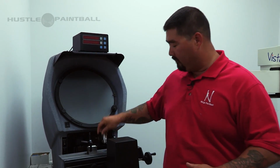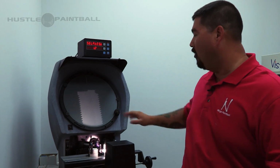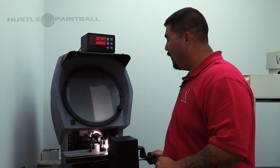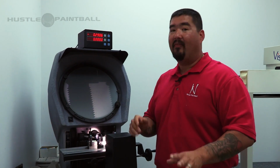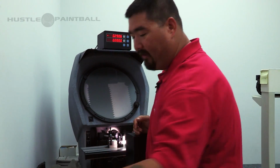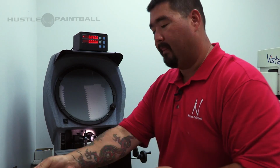We can take 2 parts, very similar in size, put them on here, turn it on, and we can look at the part up close. Now, you only get the shadow outline, but that's enough to take a measurement and move it along so that way we can measure the part in minute detail to make sure it's correct. That's important, guys, because when you're dealing with machine shop stuff, there's a tolerance in everything. Things like this, like the pistons, that way we can measure, make sure they're correct for the regs.